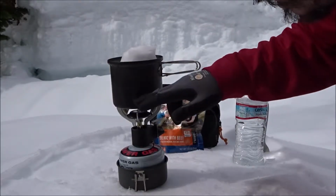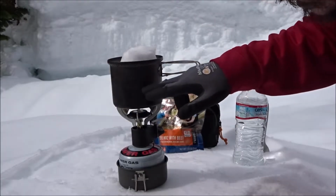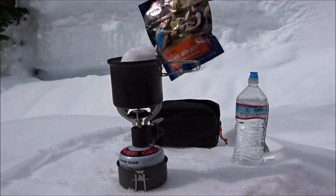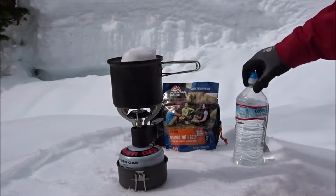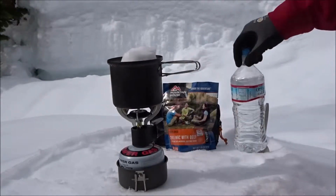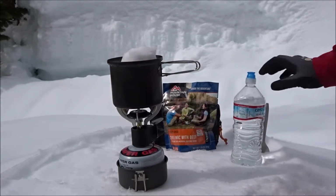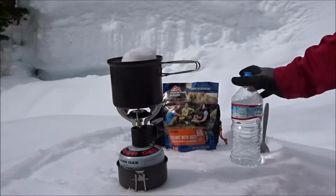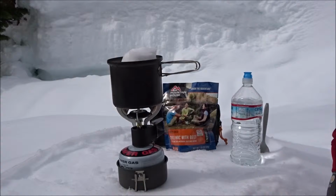I think we need 16 ounces, so right about halfway up. That's for the meal, that is. Another good idea is when you're doing this, I'm conserving water so I don't have to melt water for hiking. And this I can drink. To eat it, it's not going to be as big if it tastes metallic-y or whatever.